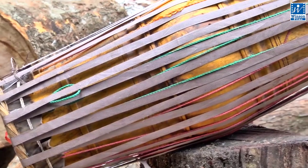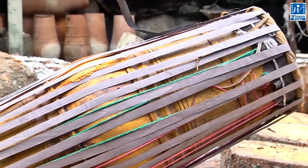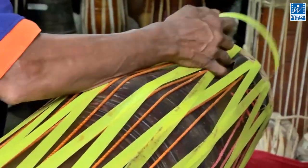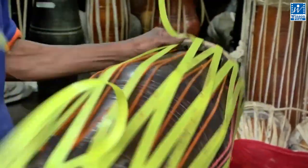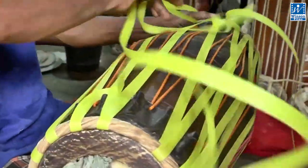Once this is dried, the covering hide can be seen as a strong cover around the drum heads. The nylon thread and the plastic strips are removed, and this allows the covering hide to be removed like a lid.